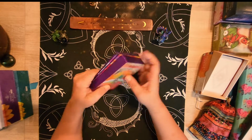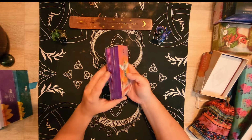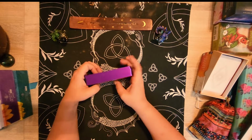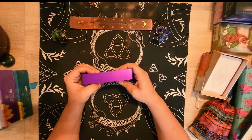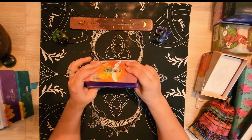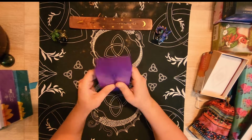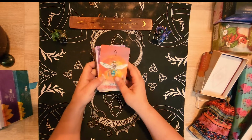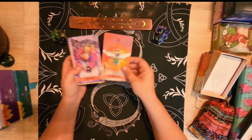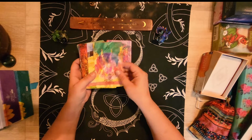It's made out of the same cardstock as the tarot, and it is almost as big as tarot. As you can see, I have been using these already. So the purple edging is getting a little dinked up already, because I do like these. I think these are going to end up being one of my go-to tarot decks, because there's so many cards and so many different options in here. But they're just beautiful.